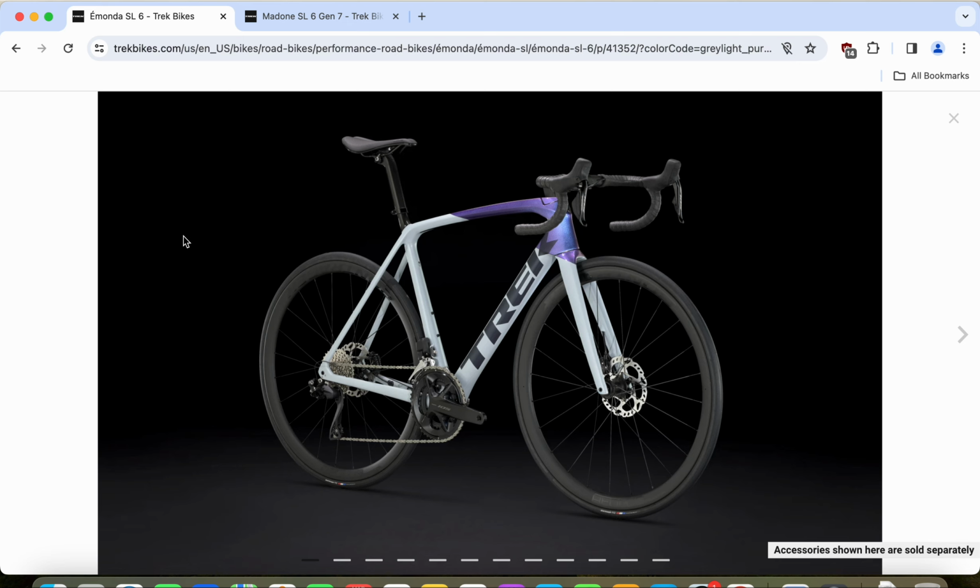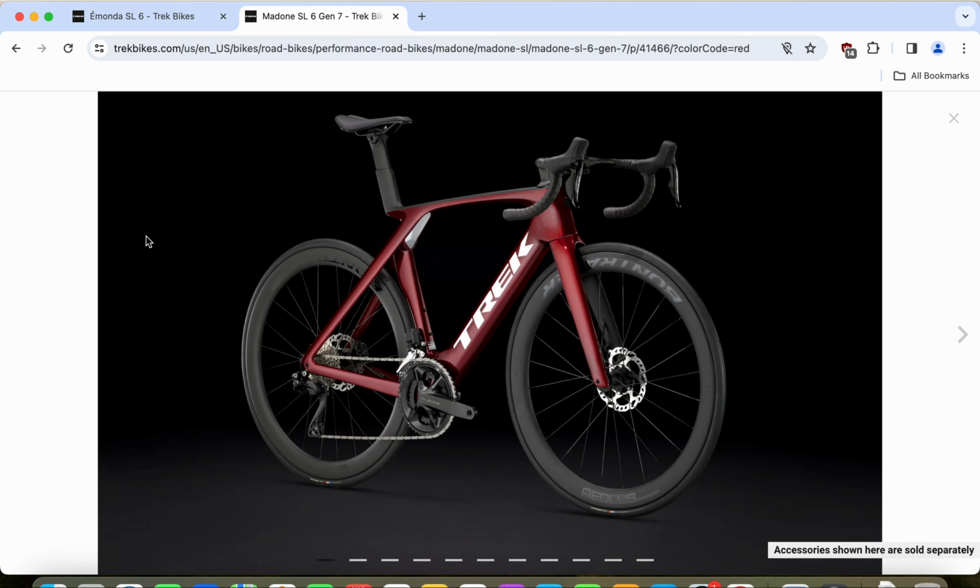When it comes to Trek road bikes, probably in the future we will only be left with the Trek Madone and the Trek Domane road bikes, where the Madone will be a fully optimized aero road bike for everyday riding, and it's going to become much lighter, while the Domane you will always have as an endurance road bike.